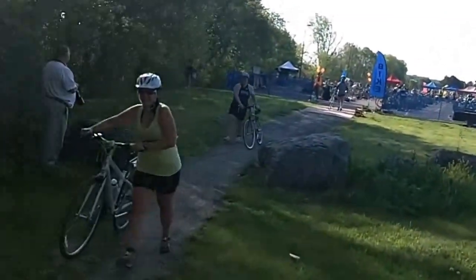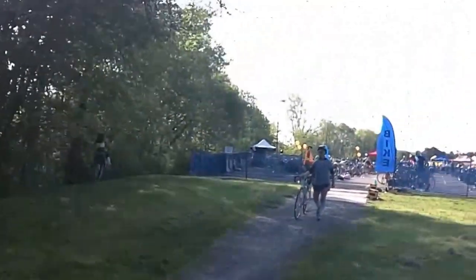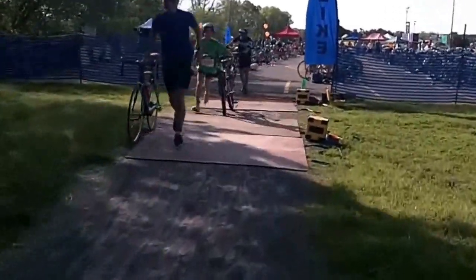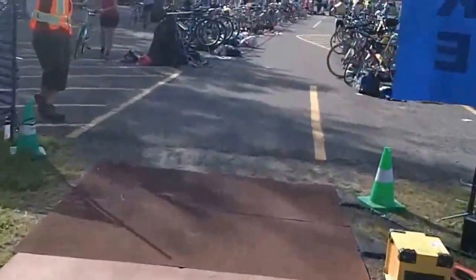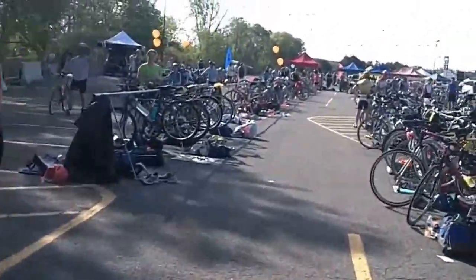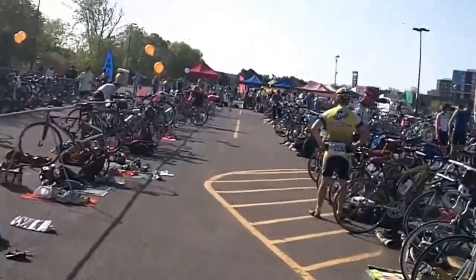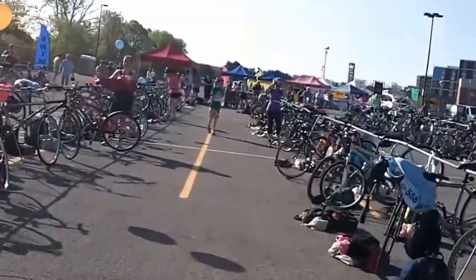So here we go back into the T-zone, and we're going to cross the timing mats that will then end your cycling time. So this transition to and from the mount dismount line will be included in your cycling time. So into the T-zone, your legs are feeling rather tired after the ride. That's normal, same for everybody. But we have a run to do.